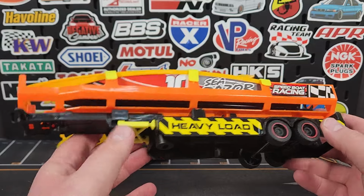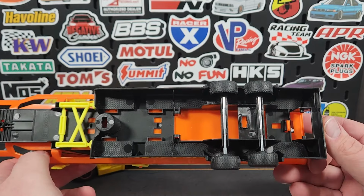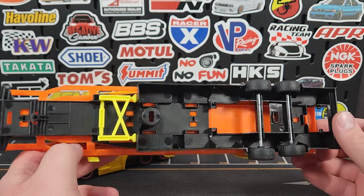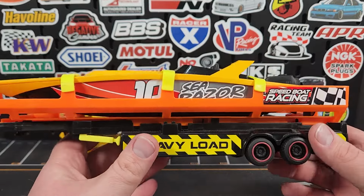There is the trailer, which is quite large. It does have some expandable landing gear, so you can set it down, which looks pretty good. The trailer itself, when you look underneath it, you can tell is very cheap. Just a not good design plastic, and then just these big, huge axle wheels. Of course, this is designed to be more kid style.